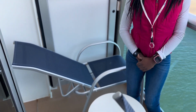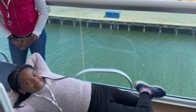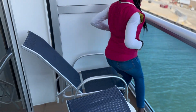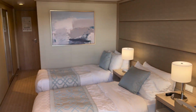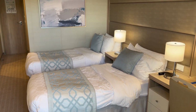So you would have to turn the chair kind of long ways like this to be able to sit and recline. But there's another level. So it is a little bit of a narrow balcony. You can recline this way, but it's just gonna have to be adjusted, because it's not very wide. But anyway, so this is a view of the room from the balcony. And that concludes cabin tour for room A630 on board Discovery Princess.